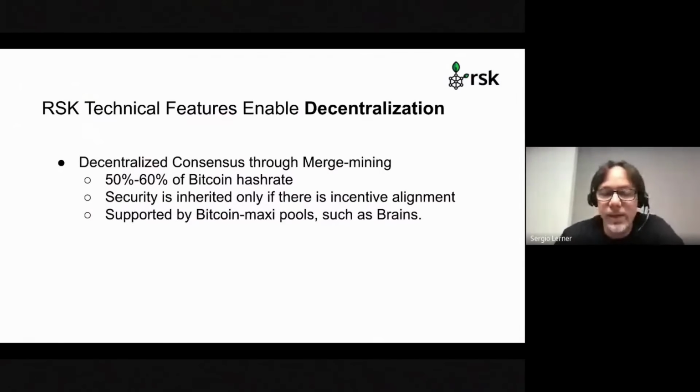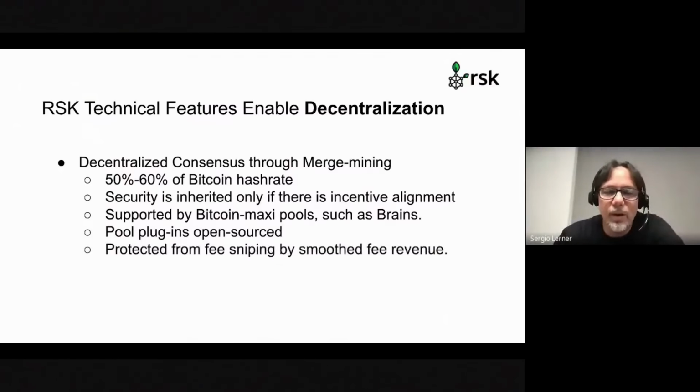For instance, we have support from Bitcoin maxi pools such as Braiins, and we have also open source plugins to connect to different pools. One of the properties of RSK is that it is protected from fee sniping by using smooth revenue. Basically, each block does not pay the full amount to the miner of that block, but it pays a percentage of the fees collected, and the rest is postponed and is paid to the following miners.